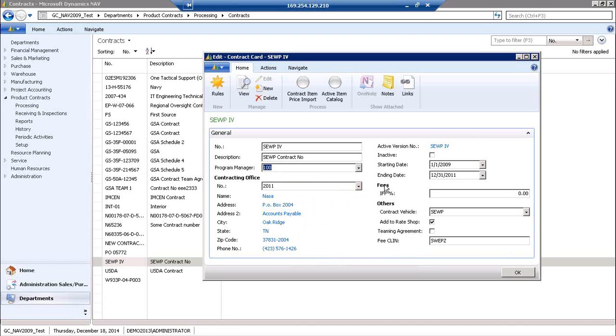Then there are elements related to the fee. We know that NASA has changed the model related to how they track the fee. The fee for SOUP used to be a separate component of the price. We know that it's now embedded, and now you're just charged a fee. So depending on the type of contract, you're going to identify how that IFF is tracked.